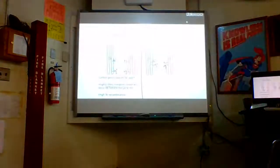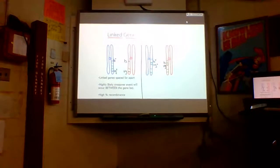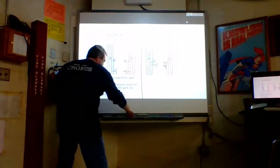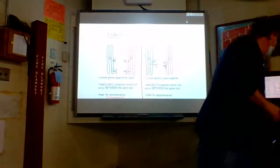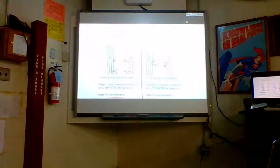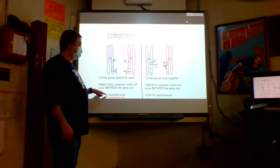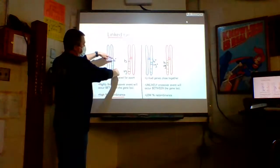And Morgan figured out how to calculate that. He learned how to calculate mathematically, and I'm going to show you how to do it, how often, how frequently that crossover event occurs in between the two genes. And that gives you an indirect way of sort of figuring out, at least relatively speaking, how far apart the genes are. So what you're going to calculate is called percent recombinance, which means what percentage of the time is there a crossover event in between the two genes. If you get a high number, a high percent, that just simply indicates that the genes are pretty far apart.